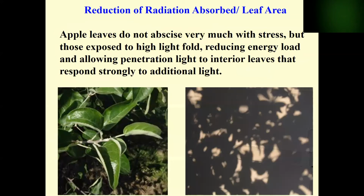Okay, in terms of the radiation absorbed in relationship to the leaf area, again, as I mentioned, it doesn't drop leaves. One of the characteristics that it does have is that the exterior leaves that are exposed to high light fold, and if they're exposed to high light and additional drought stress, they fold even more. I've seen some where the margins almost touch. They fold up so much. What this does is reduce the energy load on that individual leaf.